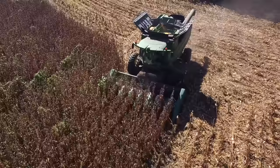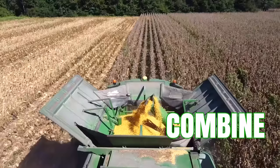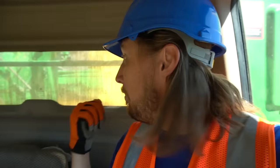Did you know the name combine comes from combining three harvesting processes? Reaping, threshing, and winnowing. Combine those and it's just simply known as the combine. Look, you can see the corn filling the bin back there. Oh, isn't that cool? Look at all of that corn. It's really awesome.